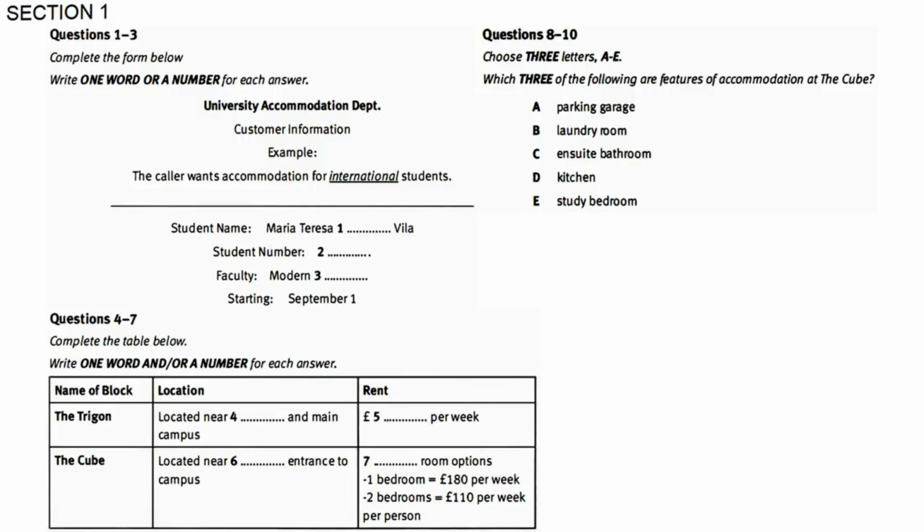First of all, can you give me your name and student number so that I can find you on the system? Sure. My name is Maria Teresa Gonzalez. Maria Teresa Gonzalez. How do you spell that? Gonzalez. Thank you. Got it. And your student number, please? SHU 300715PG. Ah, here you are. Department of Modern Languages. Yes, that's me.